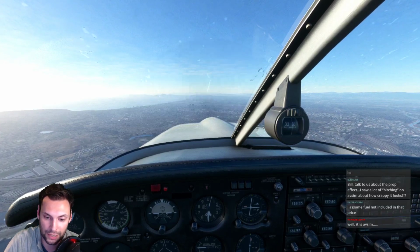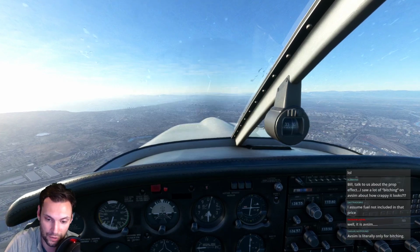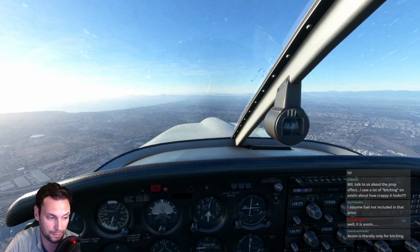Special flight rules traffic, Cherokee 83364, 4,500 northbound over Long Beach Harbor, special flight rules.